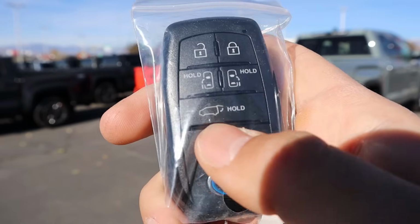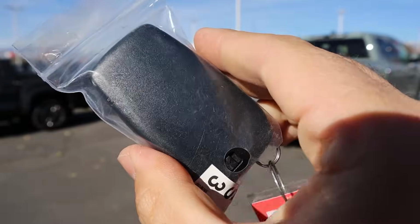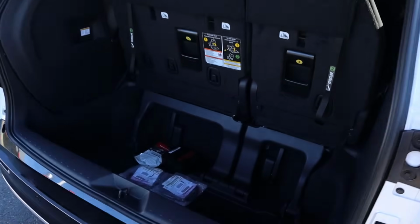Now this leads us to our key fob where we have our lock and unlock function, the opening here for the side doors, and then also for the hatch as well. Hybrid Toyota logo there at the bottom. But pretty cool setup. And then popping inside, this is really cool.